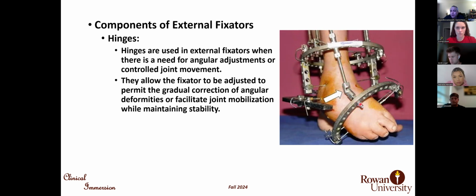But if we want to correct the deformity and bring the foot upward toward dorsiflexion, we can use this hinge and we can gradually bring the foot upward. And also, we can release this hinge, and when it is loose, the patient can move the foot. So these things are very functional for external fixation.